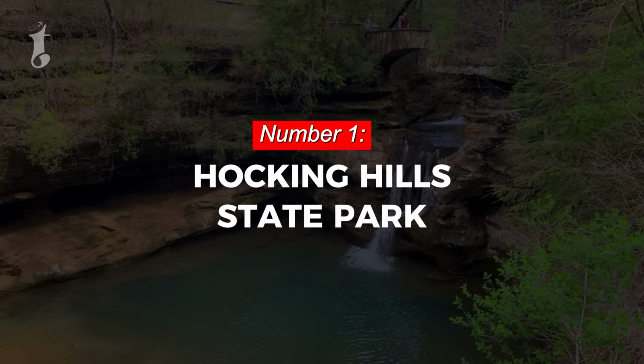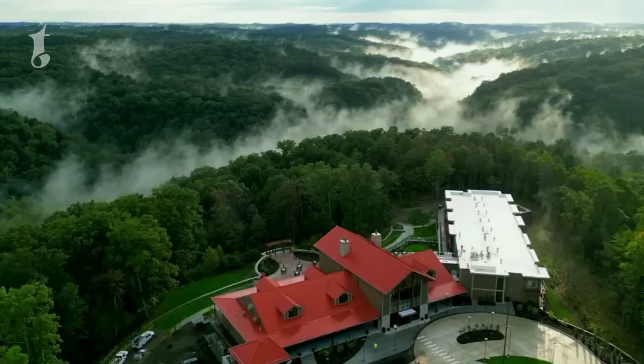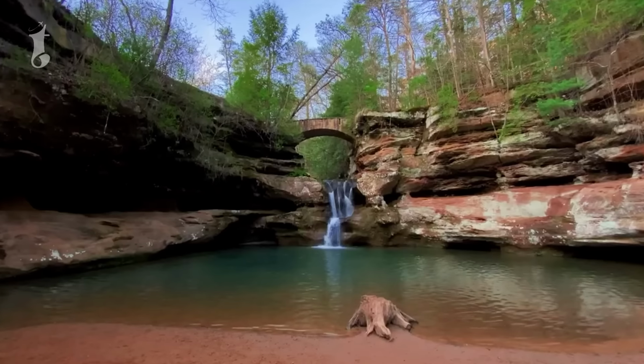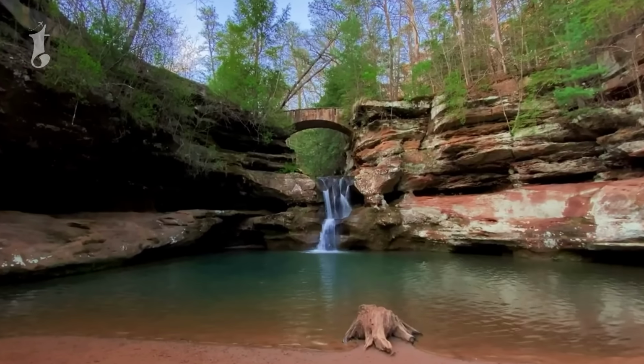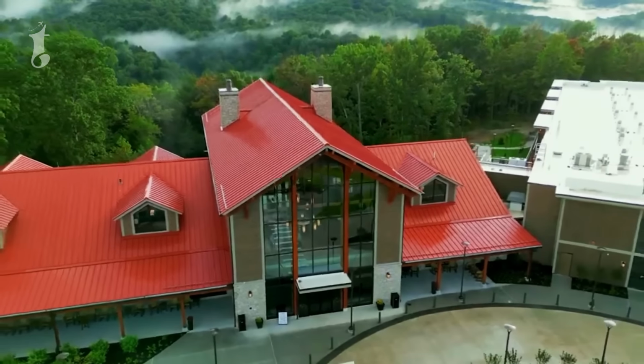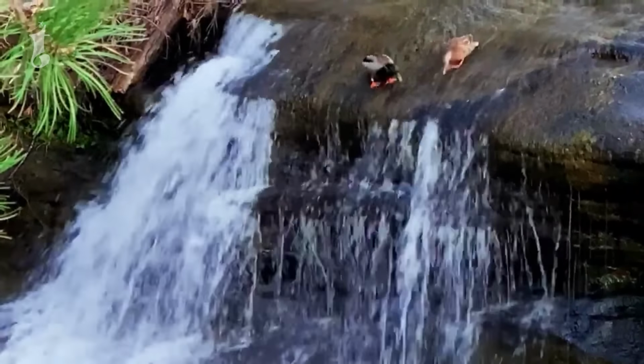Number 1. Hocking Hills State Park. Nestled in the rolling hills of southeastern Ohio, Hocking Hills State Park feels like something straight out of a fantasy novel. Located near the town of Logan, this park is one of Ohio's most breathtaking natural treasures, and surprisingly, many people outside the state have never even heard of it.